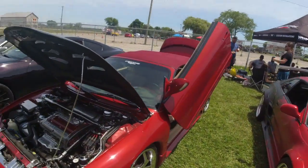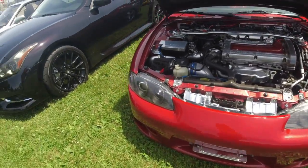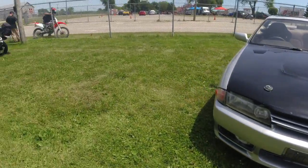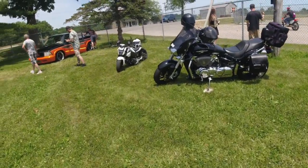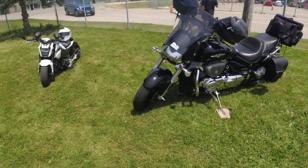And this one here has some Lambo doors, Lamborghini doors, and a Nissan Skyline GTR. And this is the bike that did some burnouts and went down the drag strip. I'm pretty sure of it too.